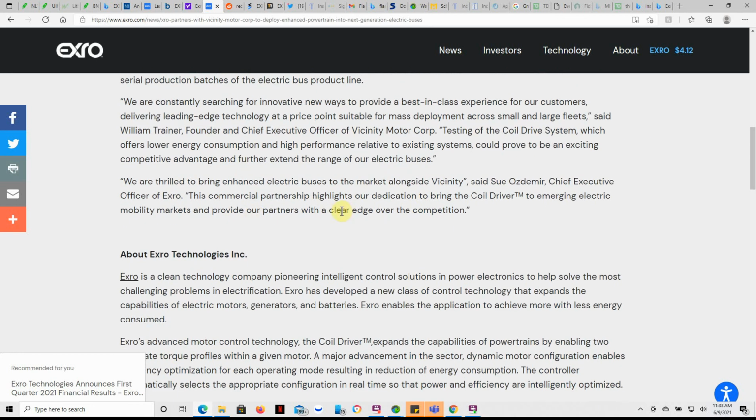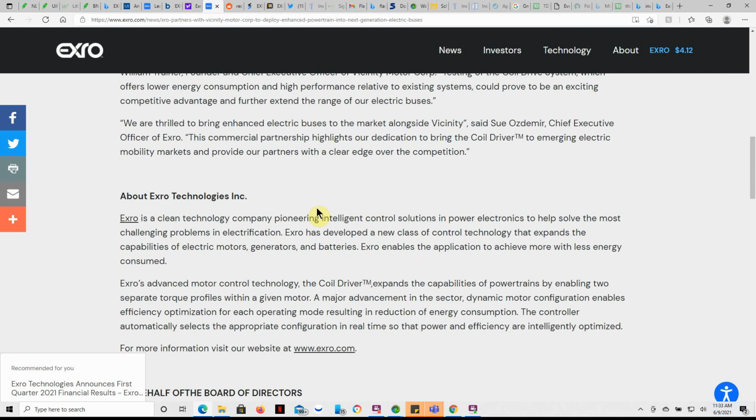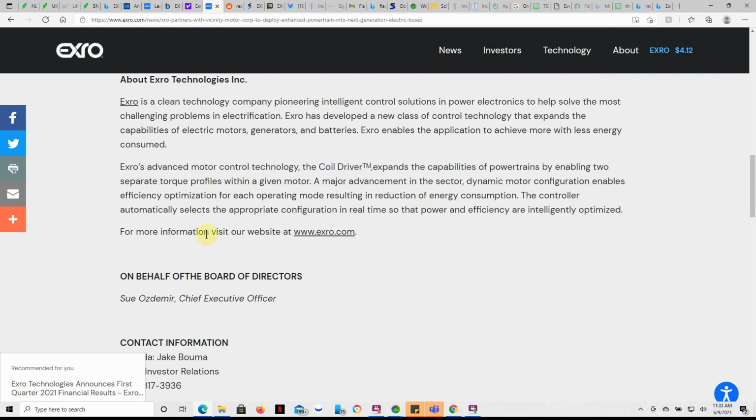And it's just going to slowly scroll through the rest of it. Again, you can find that right on their website. This goes over a little bit more about EXROF. Right there's the website.